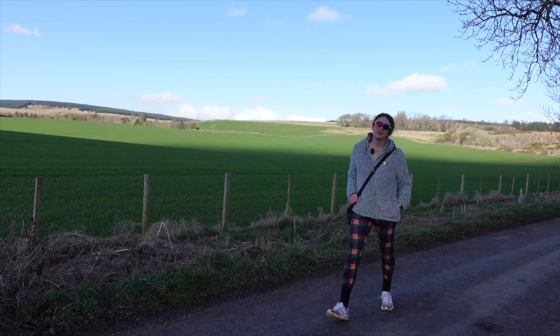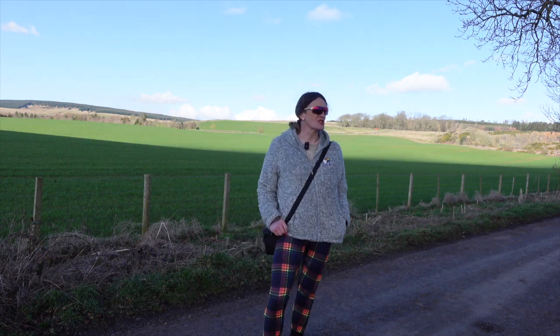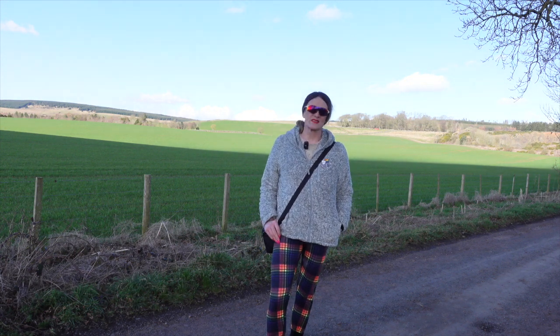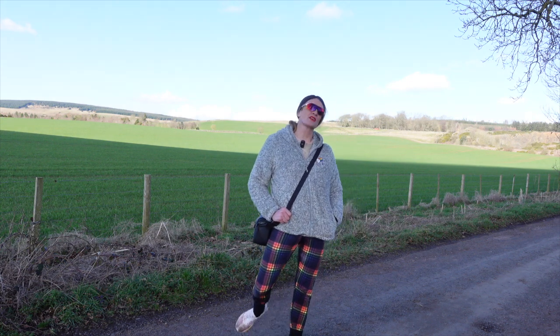I was going to head over to Gaveston and the Langton estate, but definitely a change in the weather. Started to get a lot windier and a lot of clouds starting to come over. So I'm going to leave that for another day, guys.